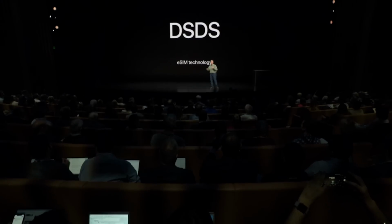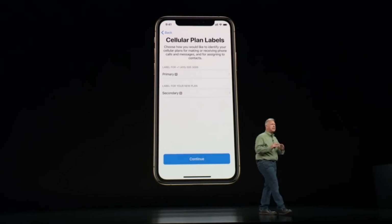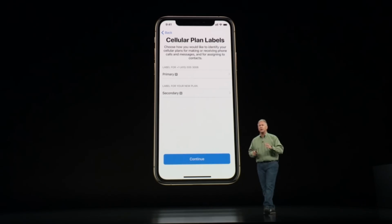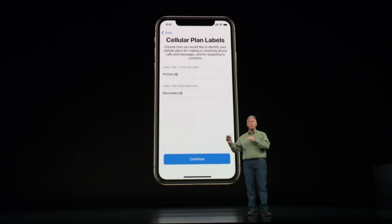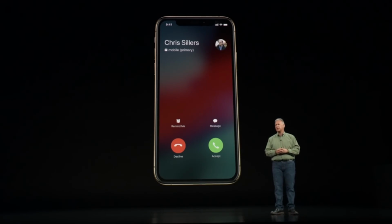eSIM is a standard that we've been working with carriers to promote around the world. We've actually already been shipping it in cellular iPads and cellular watches, and now we're bringing it to iPhone. So with eSIM, it's built in, easy to set up a second line. You can point your camera at a QR code from a carrier and set it up. And the team's work makes sure in the software that the fact that you have 2 different phone numbers is understood, and you can name them home and work, primary, secondary, whatever. And then throughout the user experience, you'll see that a phone call is coming in on a certain line, and you know how to deal with that.